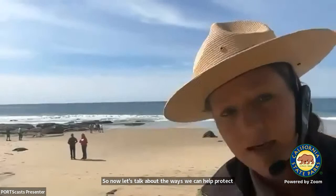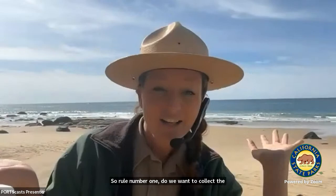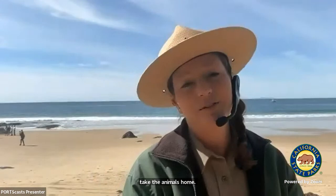So rule number one, do we want to collect the shells from the beach? No. And why? Because our shells are homes for the hermit crabs. And even bits of shells are used by sea anemones. So we never collect the shells from the beach. We also don't want to take the animals home. If we try to take the animals home, we don't have what they need to survive. So they're not going to live, and that won't be fun for anyone, right? So we leave the shells and the animals in the tide pools.